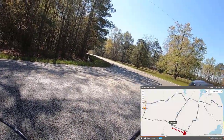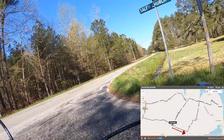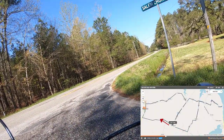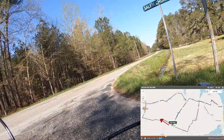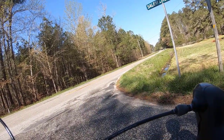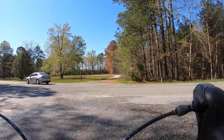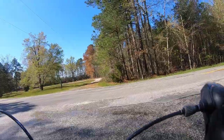You'll take a left onto Tabernacle Road, and the second time you reach this intersection, you will be just over 2 miles to the finish line. You'll take a right and continue down Tabernacle, and it will take you right back into Main Street of Mathews. And we'll go ahead and follow the route and take a left on Tabernacle.